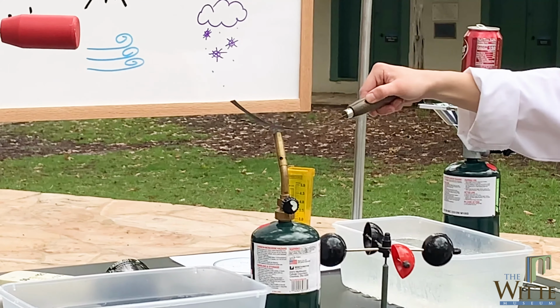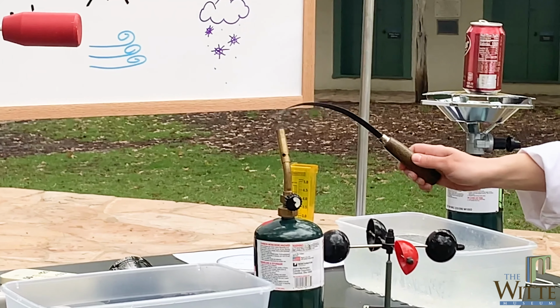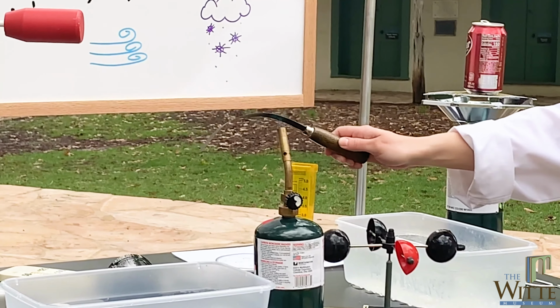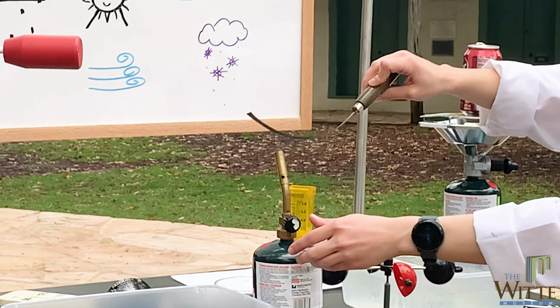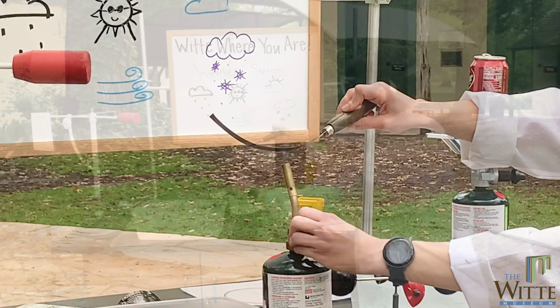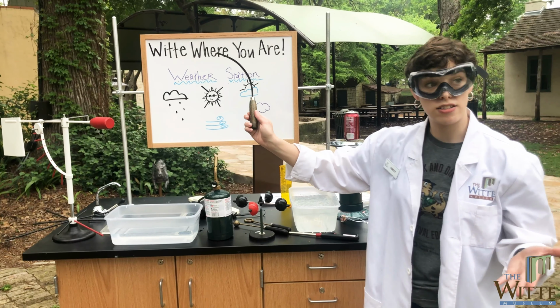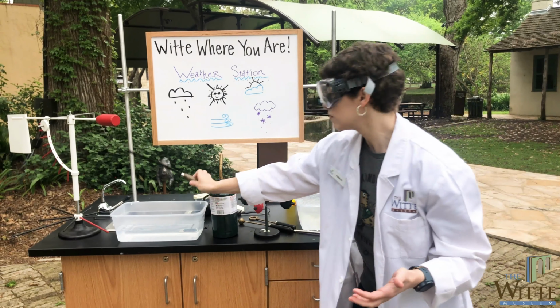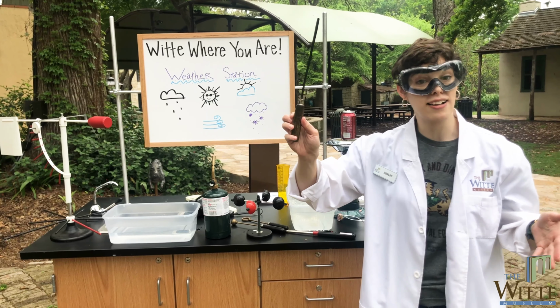And it doesn't matter which side I point that torch at because it's all about which metal is expanding more. So you can see it's starting to curve and change shape as it heats up. When I take the heat away, it's going to go back to the shape it was before because it cooled down and those metals contracted.